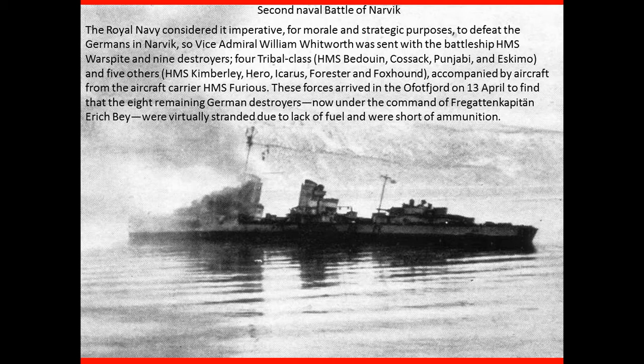So, the Second Battle of Narvik. The Royal Navy considered it imperative for morale and strategic purposes to defeat the Germans at Narvik. So Vice Admiral William Whitworth was sent with the battleship HMS Warspite and 9 destroyers: 4 Tribal class, HMS Bedouin, Cossack, Punjabi, and Eskimo, and 5 others, HMS Kimberley, Hero, Icarus, Forester, and Foxhound, accompanied by aircraft from the aircraft carrier HMS Furious. These forces arrived in the Ofotfjord on 13th of April to find that the 8 remaining German destroyers, now under the command of Frigate Captain Erich Bey, were virtually stranded due to lack of fuel and were short of ammunition.